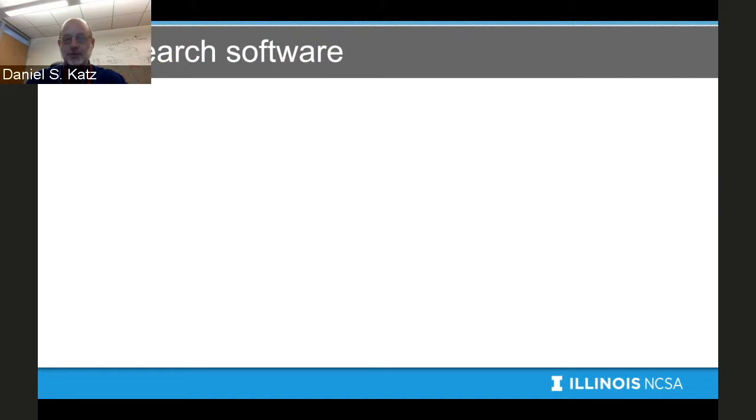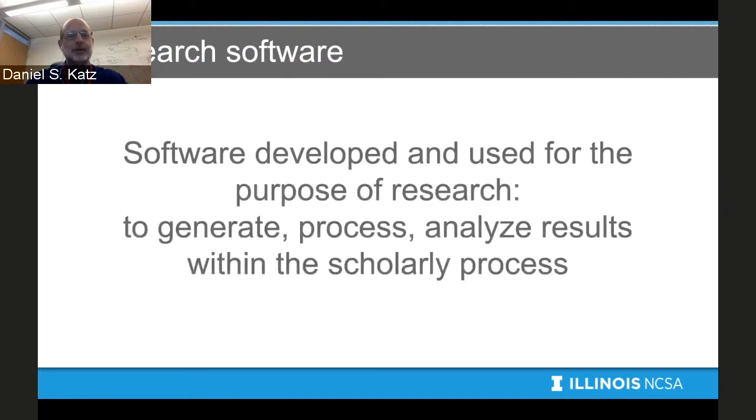So we're talking about research software, and we define research software as software that's developed and used for the purpose of research. It's the software that generates, processes, and analyzes results within the scholarly process. So this is not something like Microsoft Word, although that certainly could be used for some portion of activities, but that's not really research software.